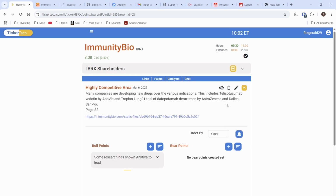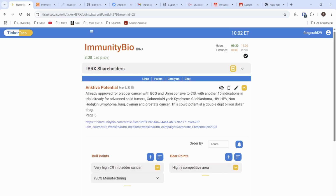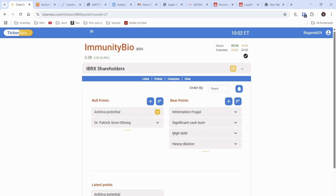Okay, so heading back to the main bull and bear points. So it's only those two top level bull points, but they are both very significant indeed. If Anchiva can reach its potential, then this is really going to be a revolutionary drug in the same ballpark as Keytruda. I'm going to move on to the bear points now, but keep tuned for the catalyst coming afterwards, because this is really an exciting year for ImmunityBio.